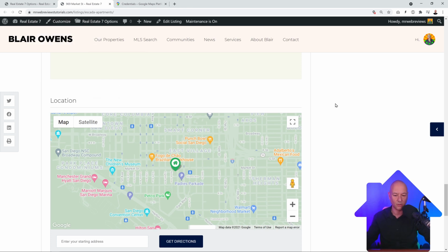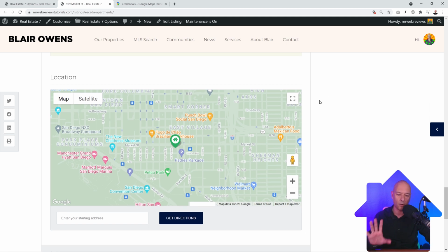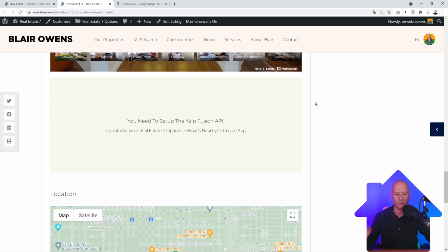So this is how you add the Google Maps API. And now all your listings will have the location as well. So fantastic, isn't it? Very good. So now let's take care of the nearby section. So what's nearby? And for this, we're going to use the Yelp Fusion API. So this is another type of API. Very good. So let's do this now.